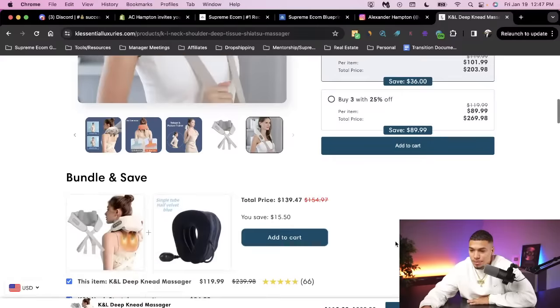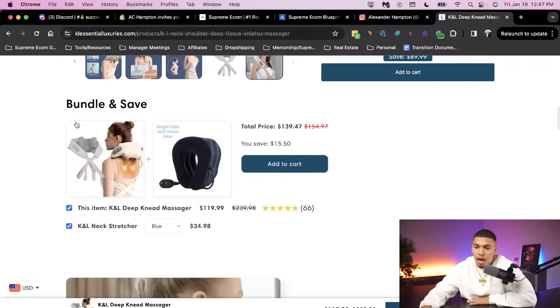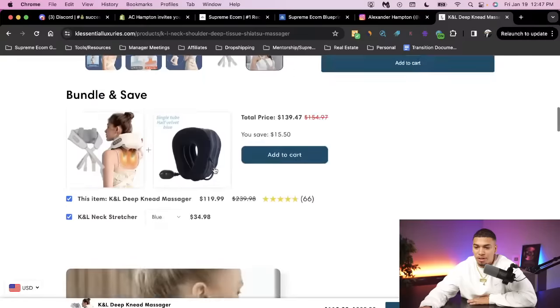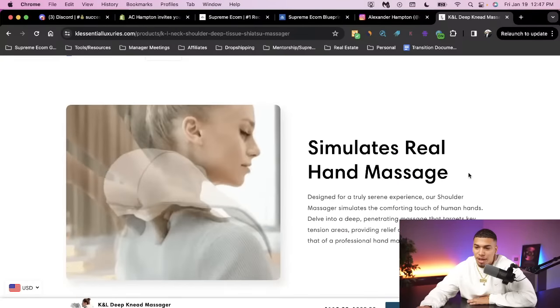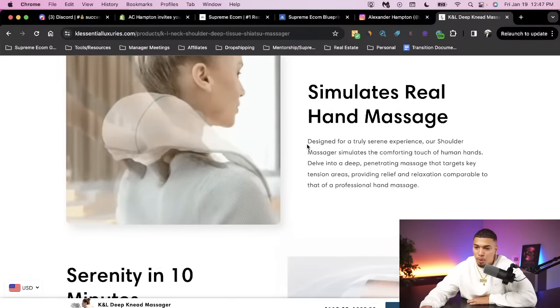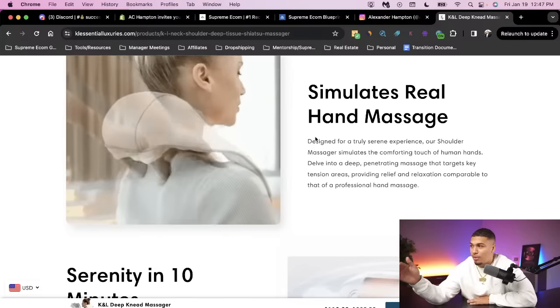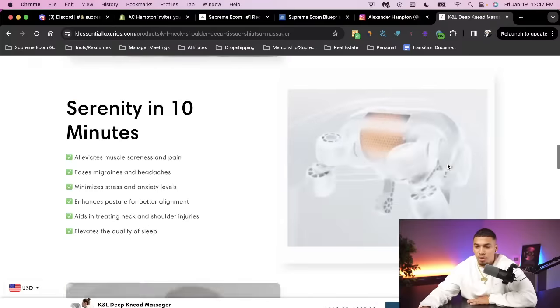Alrighty, cool. Next thing, we have bundle and save. I would move this down, because we still haven't hit your product description yet. Stimulate real hand massage. I would definitely bold some of these words in here. You don't want your text to be just straight font, okay? You want to make sure you're bolding some of the key words in here.